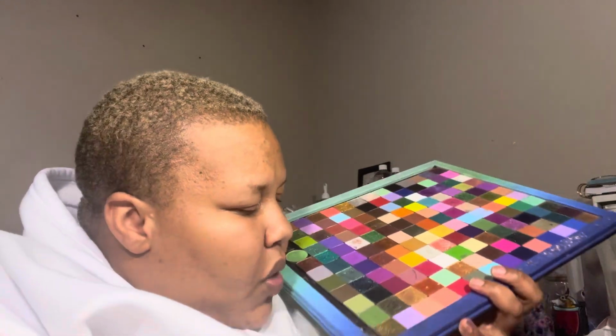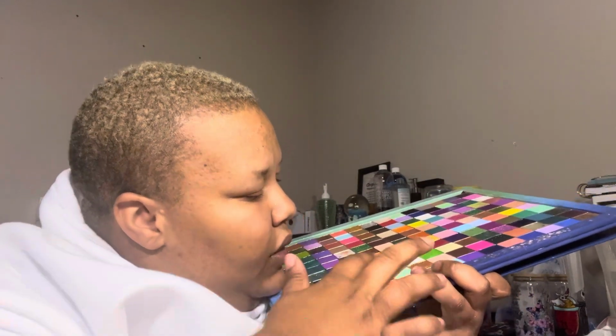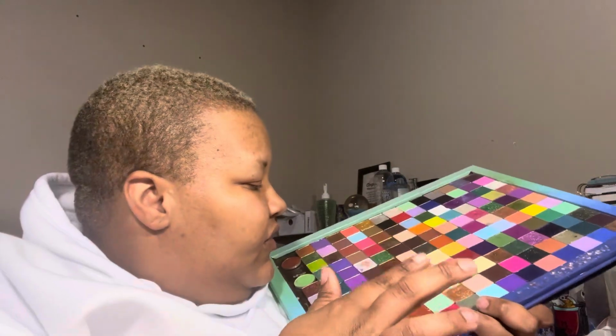God damn it. Got this shit all over my damn jacket. The hell is that? Eyeshadow, another eyeshadow.